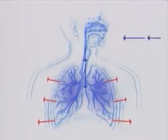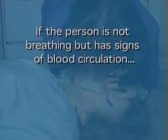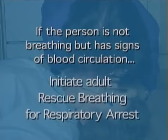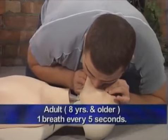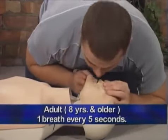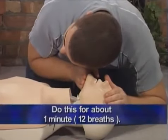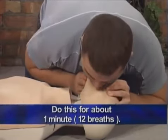Rescue breathing is given to someone who has stopped breathing but still has signs of circulation. By giving rescue breathing, you provide oxygenated blood, which can help keep the vital organs alive. If the person is not breathing but has signs of blood circulation, initiate adult rescue breathing for respiratory arrest. For an adult 8 years and older, give 1 breath every 5 seconds. Keep oxygenating the blood. Do this for about 1 minute, 12 breaths.